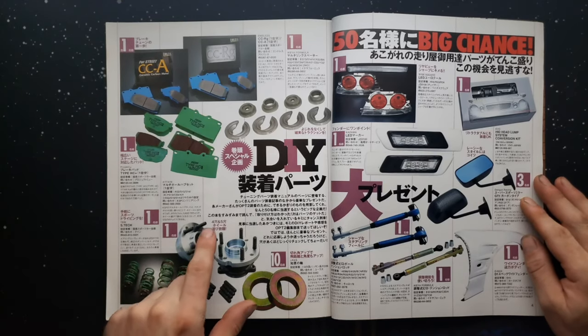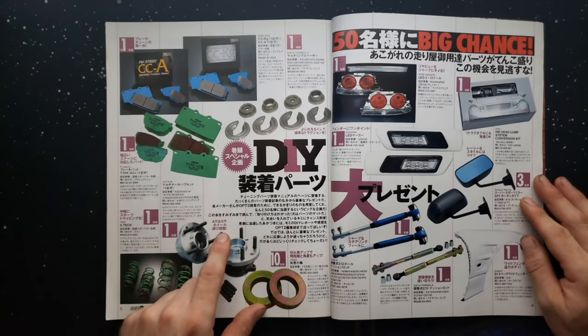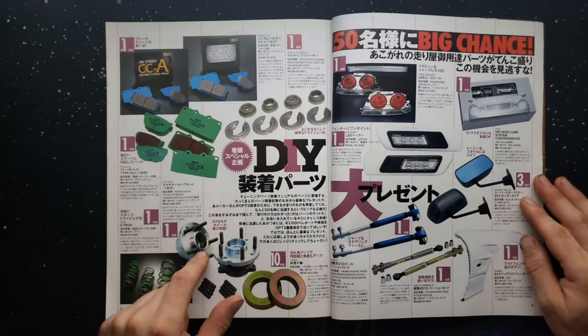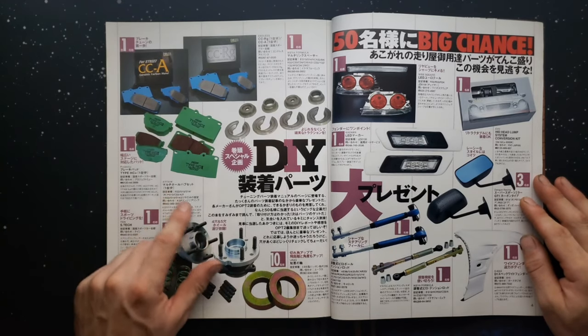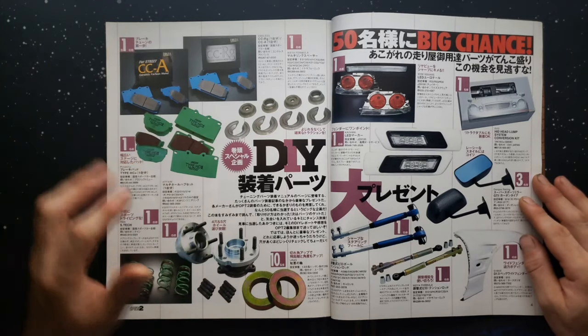We got some springs, some 4-hole and 5-hole wheel hubs. I guess that means hub. I think that's Kokan, which means to change, to swap from 4 to 5 holes. Because S13s, C33s, A31s, these are interchangeable or something, I believe.